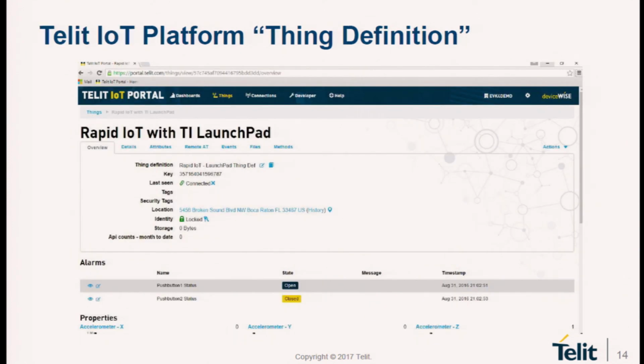So once you get the board with the SIMs, you are already connected to the Telit IoT platform. An organization is configured for you. All of the thing definitions which define the board, whether it be with a LaunchPad or standalone, are all set up so that when you are invited to join the Telit IoT platform, the organization is set up, all the key pieces of software, the key structure is there. Once you plug in your board and get it started and launch the org, it'll show up in the org, depending upon the mode that you've set it up in, ready to go with the sensors working.